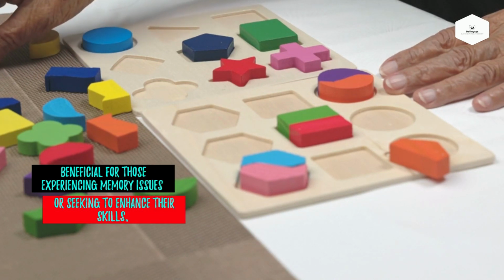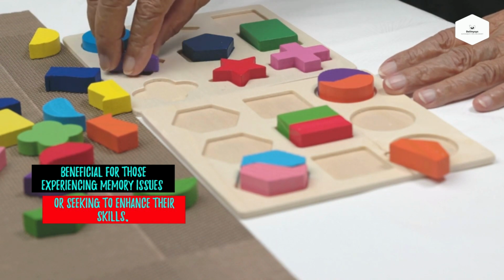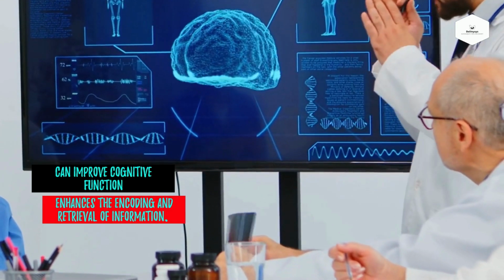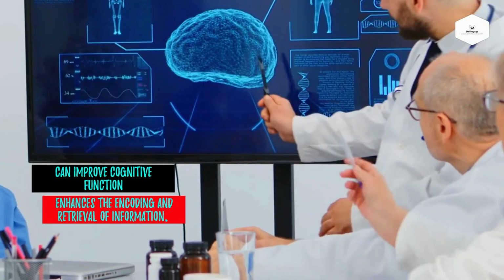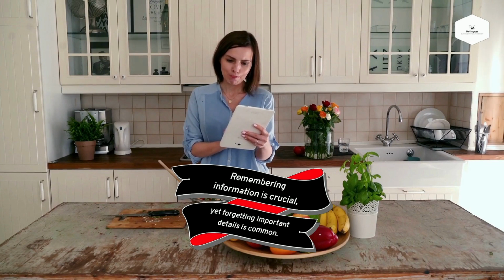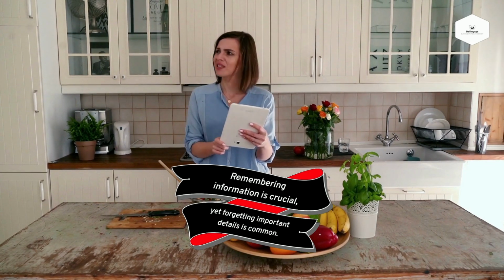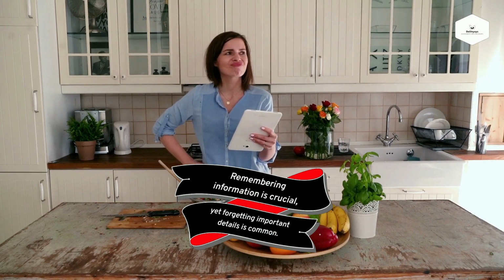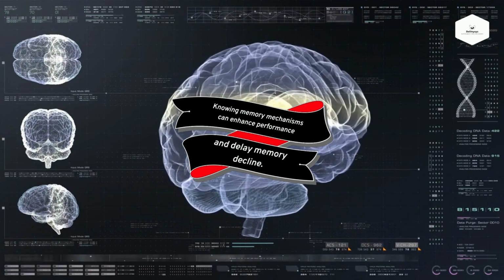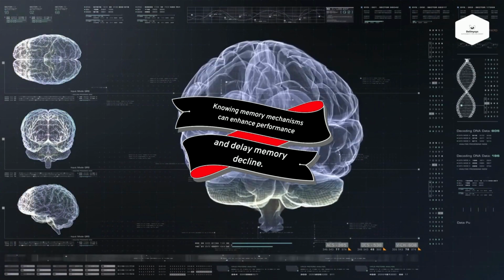Memory improvement techniques are beneficial for those experiencing memory issues or seeking to enhance their skills. These techniques can improve cognitive function by enhancing the encoding and retrieval of information. The ability to remember information is essential for understanding and interacting with the world. Despite this, forgetting important details is a common occurrence. By understanding how memory works, we can improve our performance and potentially delay or prevent memory loss.